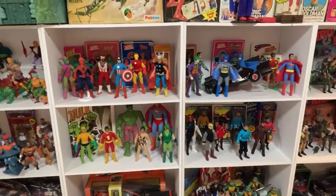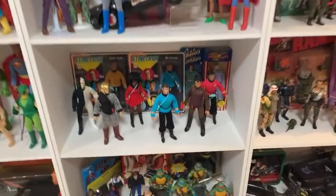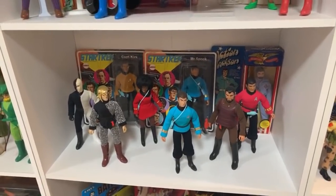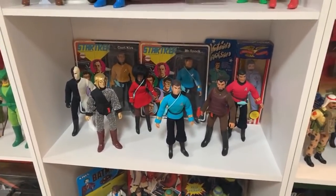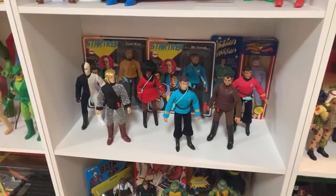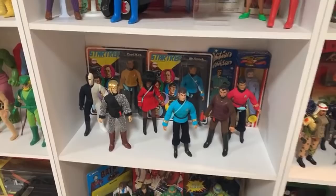So someone asked me before about Star Trek. The only Star Trek that I have are the Mego figures. I don't really have anything else Star Trek. I do have the Enterprise playset from Mego, but again, no room to display it. That's down in storage in the studio.